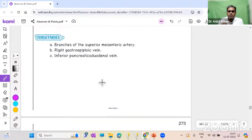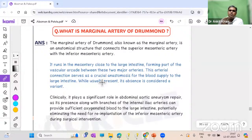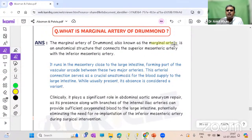Okay. So superior mesenteric vein we have seen. Now a couple of anastomotic vessels. One is known as the marginal artery of Drummond. Just look at the image, you will understand. It is actually the marginal artery because it runs on the margin of the large intestine.